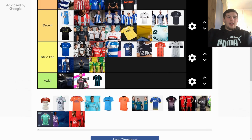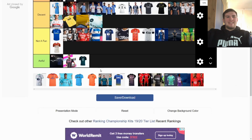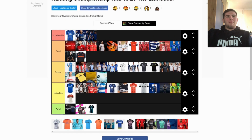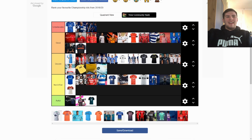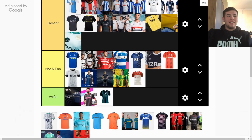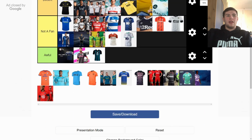The Barnsley away kit, I'm not a fan of it. It looks like one of those mushrooms off Mario Kart that you jump on to bounce off. It just doesn't look great, does it? And then again, Blackburn with these random patterns that make no sense. If it wasn't for the nice colour on top and on the sleeves, this would be getting awful, but it's not awful. I'm not a fan of it.